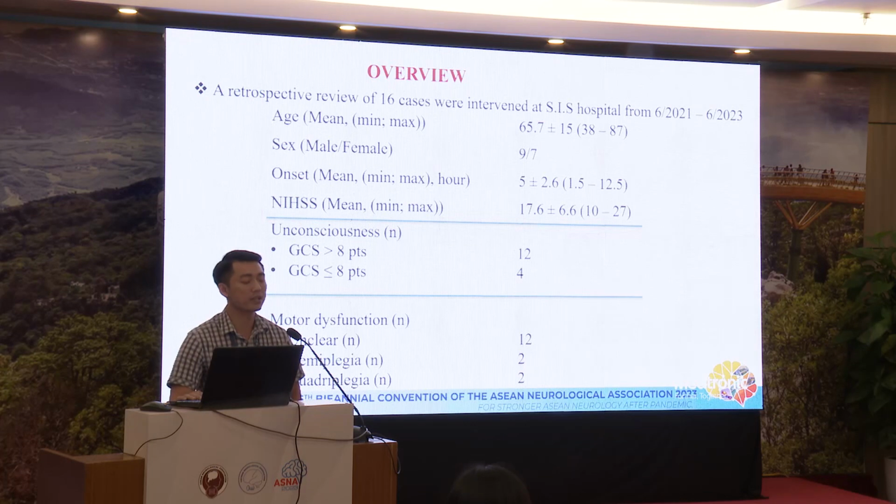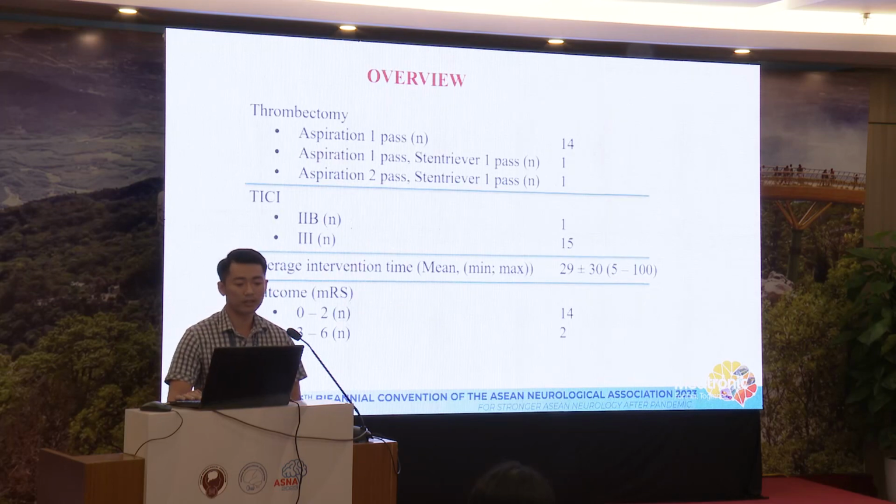Thrombectomy for acute top of basilar artery is very poorly reported in the literature. This is a retrospective review of 16 cases of acute top of basilar artery intervened at SIS hospital over 2 years. We found 10 patients with moderate coma, Glasgow coma scale over 8 points, and 6 patients with severe coma. The mean NIHSS is about 18 points. About motor dysfunction, we had 10 patients with unclear, two patients with hemiplegia, and two patients with quadriplegia. In the study, we had 14 patients with aspiration and two patients with aspiration and stent retrieval.